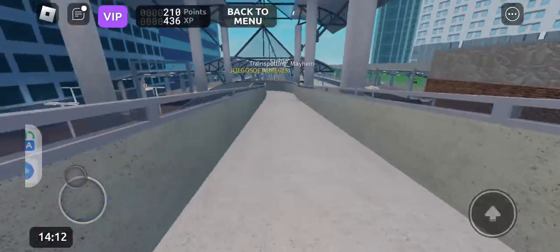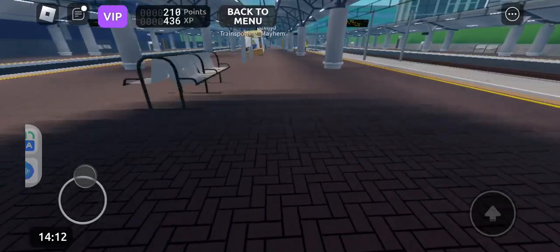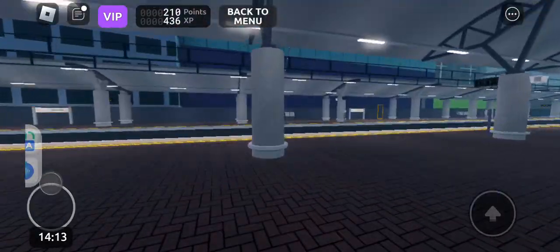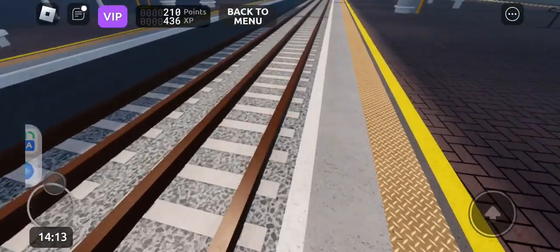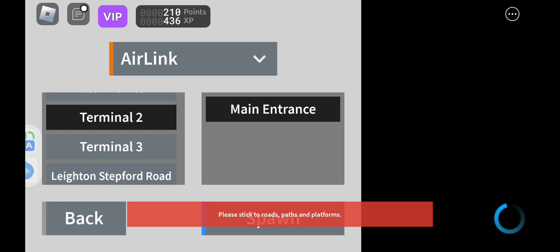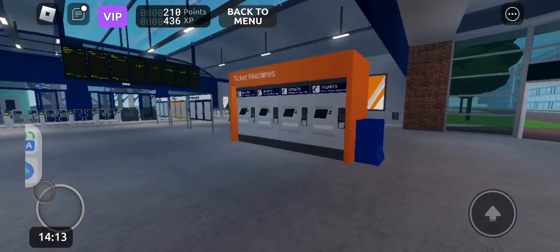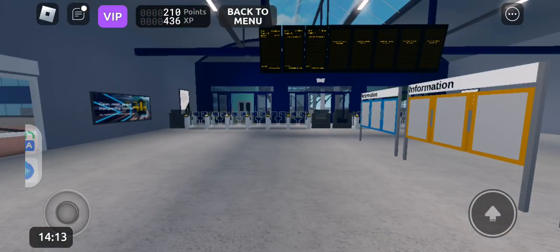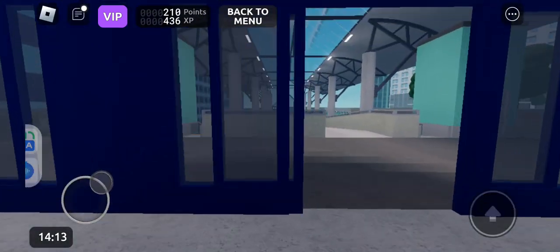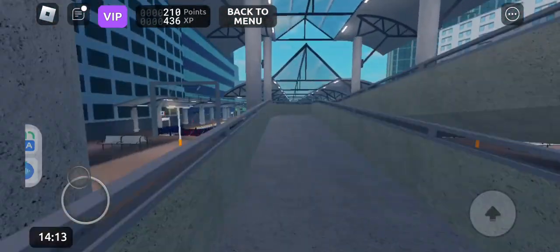First class is located at the rear of the train. Terminates here.